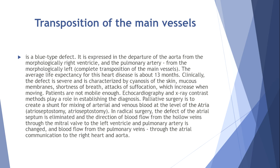Clinically, the defect is severe and characterized by cyanosis of the skin, mucous membranes, shortness of breath, attacks of suffocation, which increase with moving. Patients are not mobile enough. Echocardiography and X-ray contrast methods play a role in establishing the diagnosis. Palliative surgery is to create a shunt for mixing of arterial and venous blood at the level of the atria.